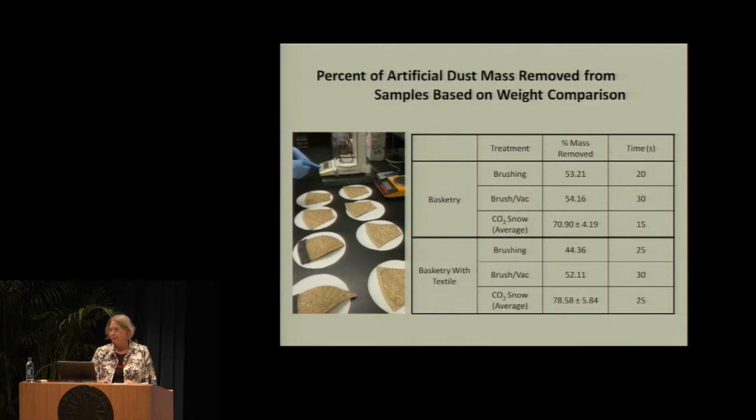So what you're looking at is the mass removed using the different techniques. The basketry and the basketry with the textile were a little bit different. And then we had started taking account of the time using a telephone stopwatch.